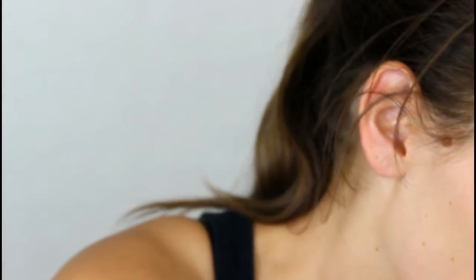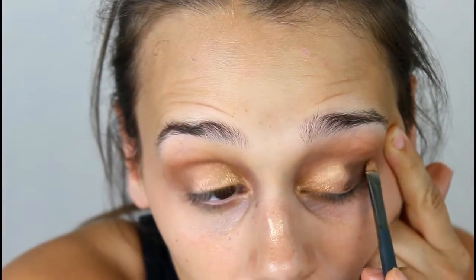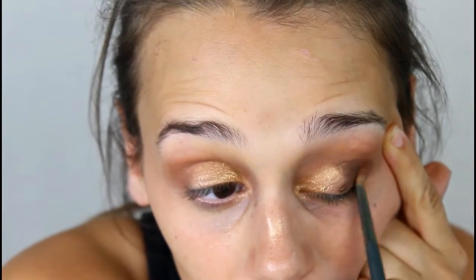Okay, so that's a little better. So now let me just do something a little deeper on the outside, just so I can have some sort of definition. Oh my god. I'm going to take the bronze shade in the middle just to blend these two together with my finger. It just looks messy, you know what I'm saying? Arrgh. I'm going to do eyeliner and then clean it up before I get too pissed off.